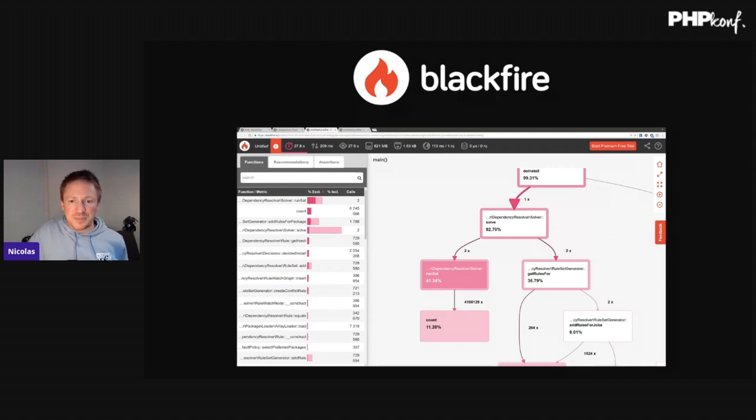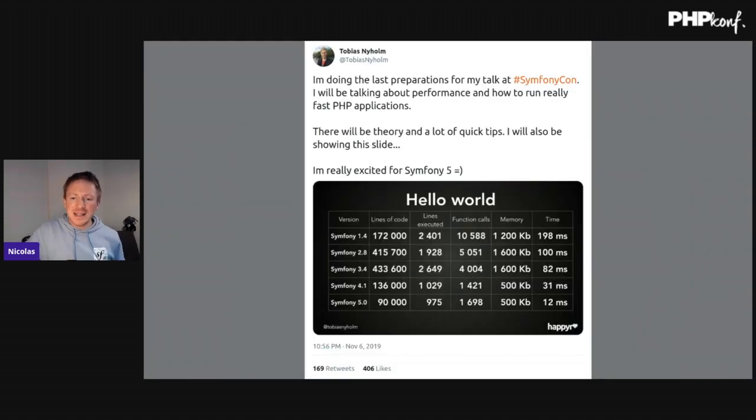It's a profiler, of course. Symfony is getting faster and faster with every version. This is a screenshot from a presentation from Tobias. He ran Symfony 1 at the time, and then Symfony 2, 3, 4, 5. That was last year. As you can see, the time for the Hello World has improved. It started at about 200 milliseconds, and now we are at about 10 milliseconds to render the base Hello World. So how did this happen?